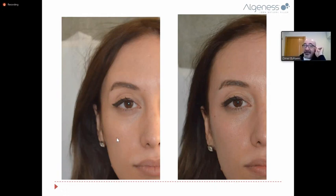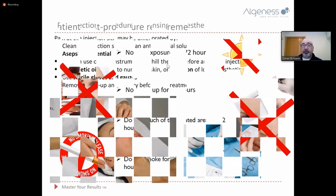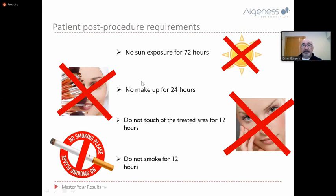And in all kinds of Algeness injection, asepsis is essential. And if it is possible, use sterile gloves and gauzes, because when we finish our injection, we do molding, we do some massage, so we are afraid of contamination. So we have to work in asepsis conditions. So be careful to work in asepsis conditions. After procedure, this is standard for all kinds of fillers.